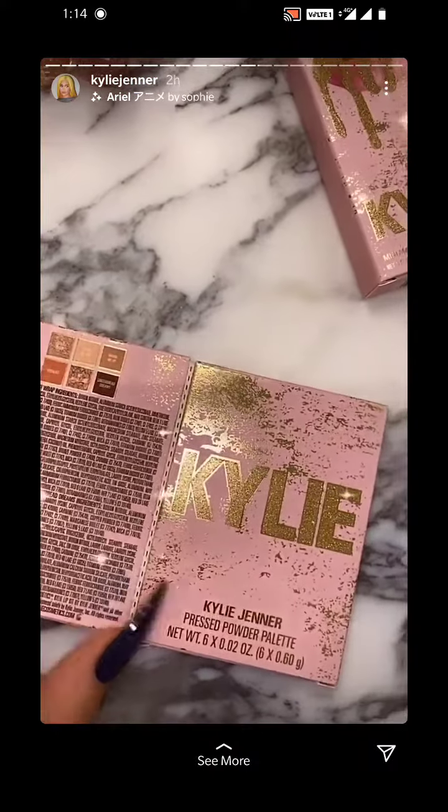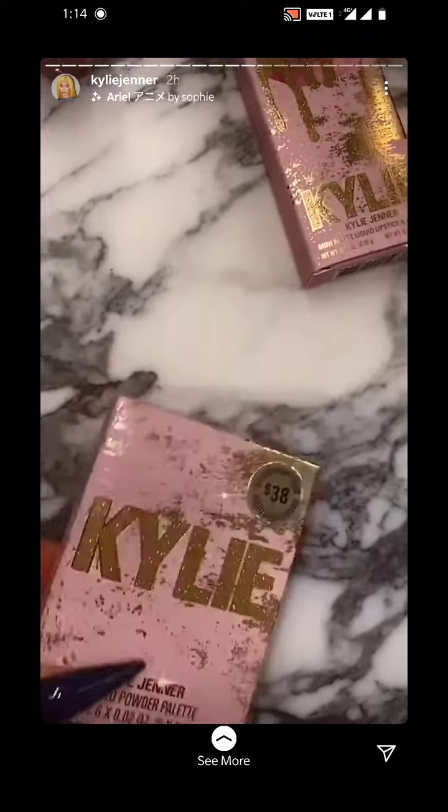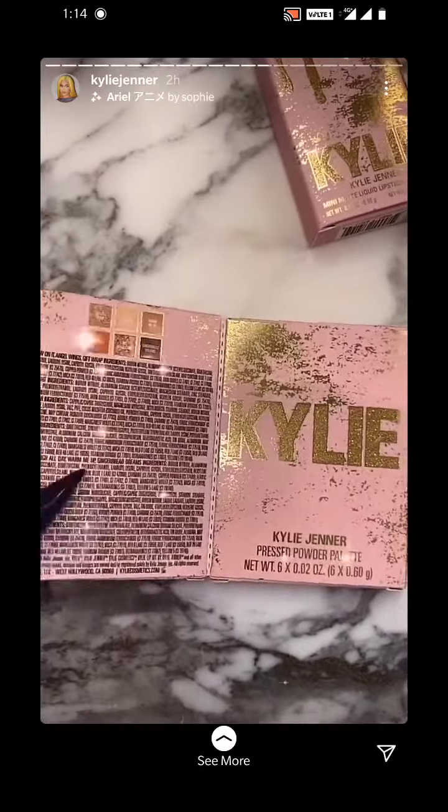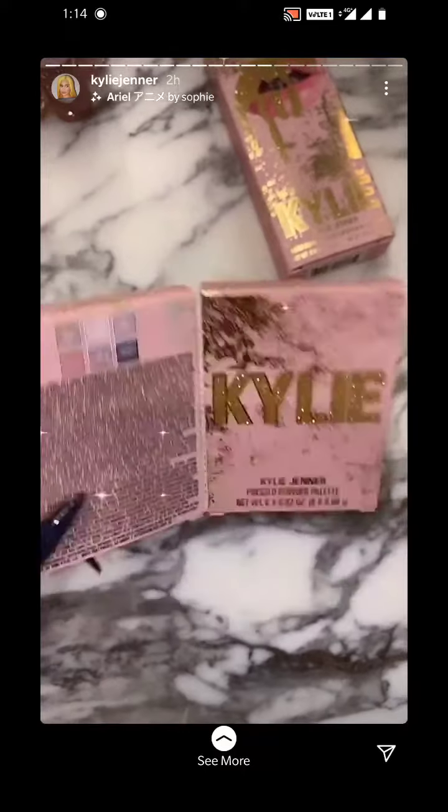And then I love this. This is my favorite. I think it's so cool. It's like a little double-sided mini, two mini shadow palettes in one.